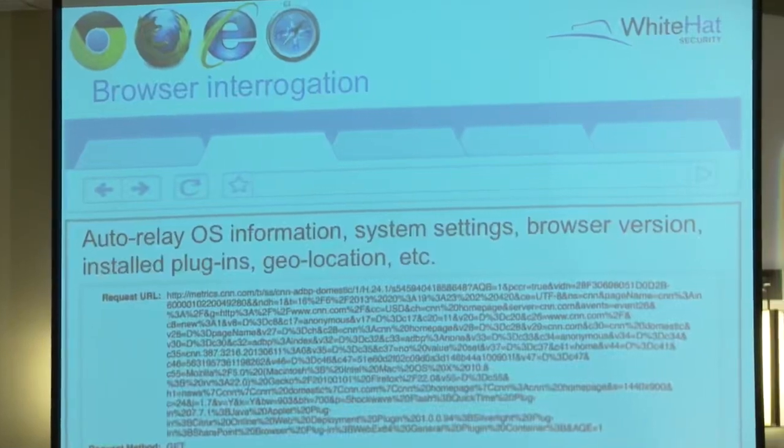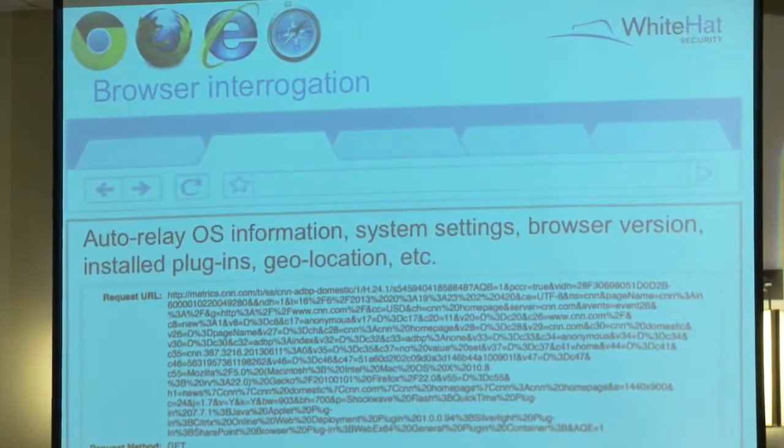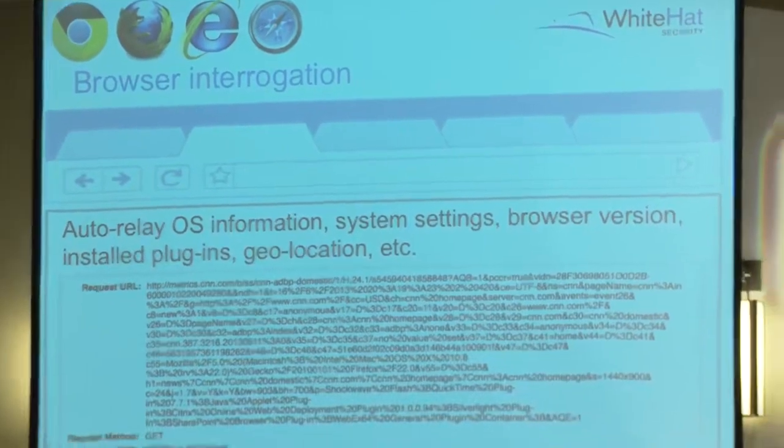So you've all heard of CNN. Here's a nice little GET request that I saw. This is an actual URL that is sent to CNN. I wasn't hacking them or anything. That is a URL that they choose to send to themselves to gather some metrics on browser interrogation. What kind of stuff do we see in there? We see your operating system and your user agent. Oh, you're using Firefox, you're on a Mac, you came from here, you clicked this, you clicked that, now you're here. We're fingerprinting your browser so we have a better picture of who you are and why you're on our website. This is how the web works. So you can get a lot of information out of this.